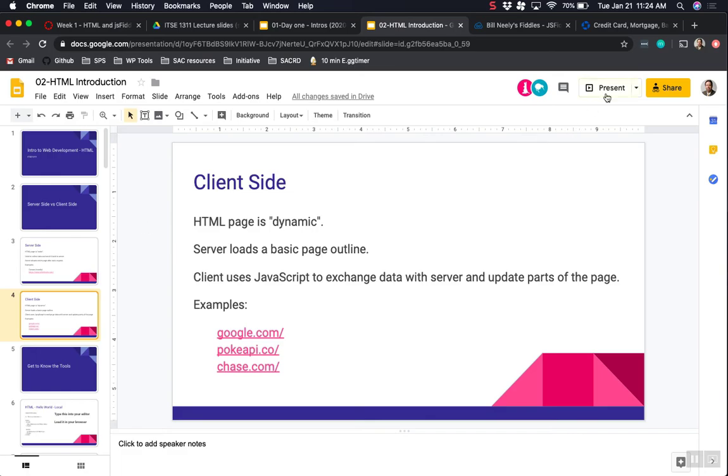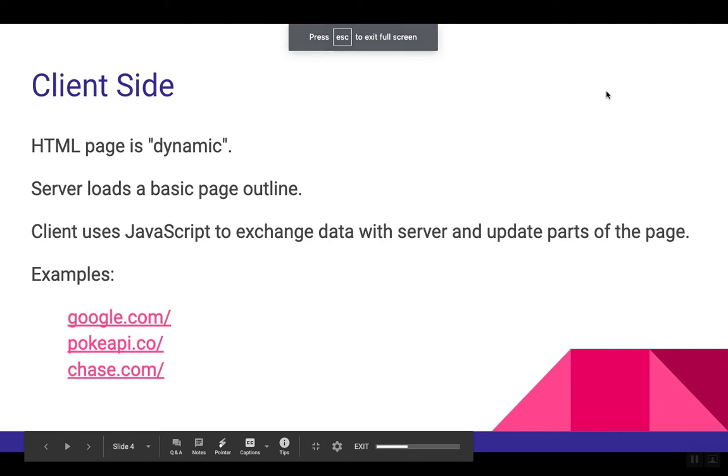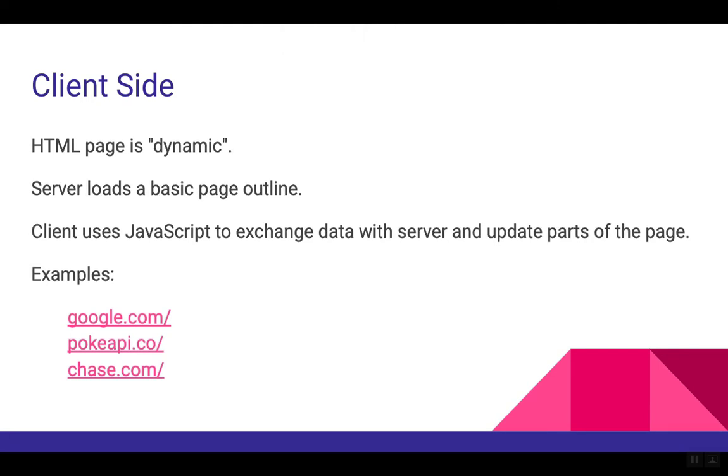Everybody have a feel for that, for the distinction? What we're going to be doing is writing all client-side work here. We won't really have a server in what we do because we're just working on HTML, CSS, and JavaScript. So everything we're doing will be in the client. Let's look at this one and see what this one looks like.